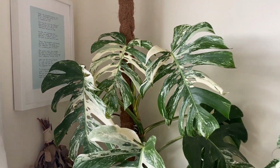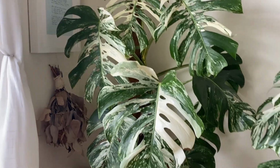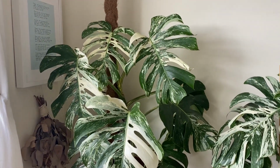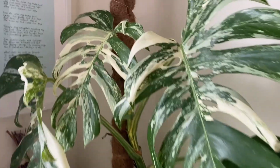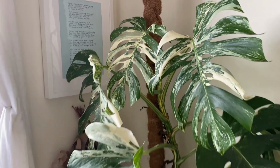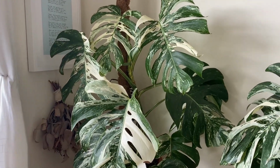I've recently put it on a moss pole, a very large one. It's a cocoa coir pole to be precise, because the leaves are coming in slightly smaller. So this is slightly smaller than this one, and this one's smaller than this one. But I do have a new leaf on the way. It is very, very early stages, but it's not rooted to the cocoa coir pole, so I do expect that to be smaller, which is a shame.